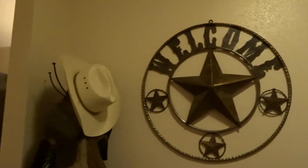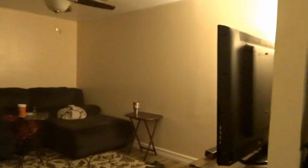Got this up on the wall finally. I bought this for Jonathan for Valentine's Day three or four years ago. We've never hung it up and didn't really have a place to put it. So I like it right here in the entryway. We'll probably put a little table right there, maybe a little lamp or something. But yeah, it's our entryway. We got a quote for the wall to get the wall knocked down.